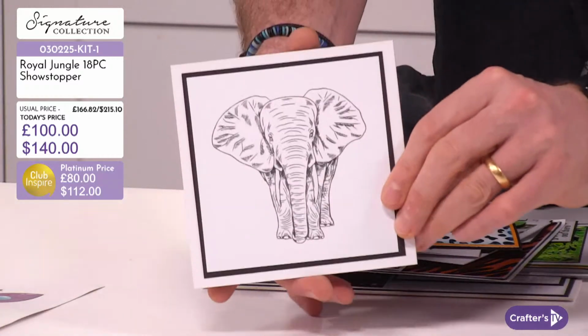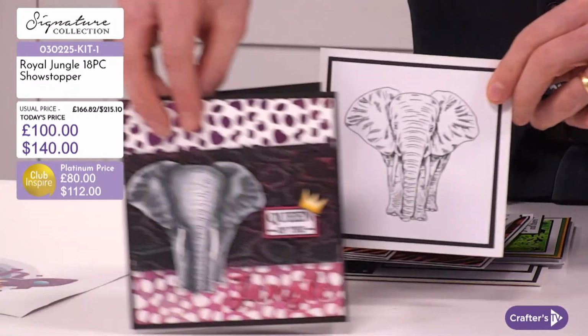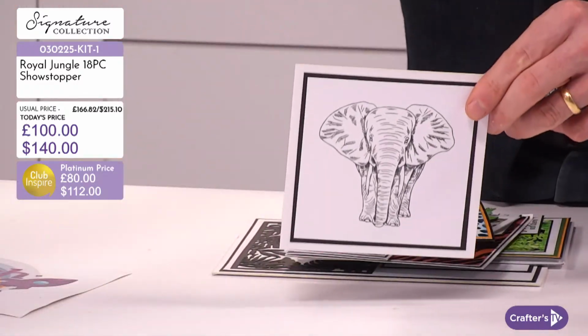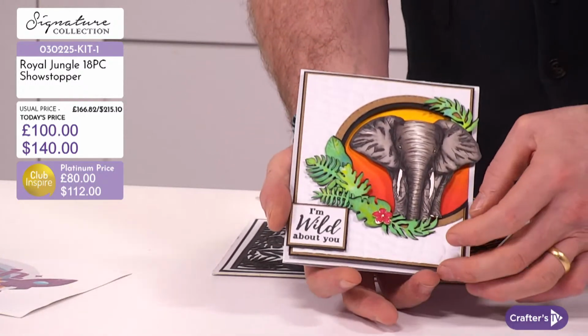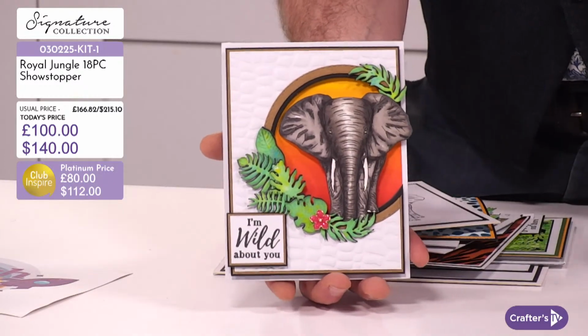The elephant, the majestic elephant. So Sara's obviously just created her last project with that. I mean, how cool is that card that she's just made a few moments ago? That's what you can afford to do when you've got that beautiful stamp set. And again, another project here just to give you an idea of the things that you can create just using some of the dies of those leaves, which I'll come on to in just a few moments.